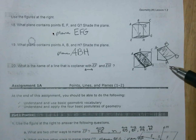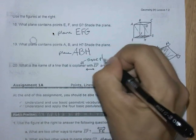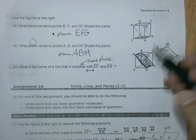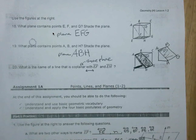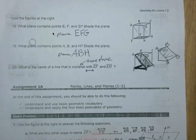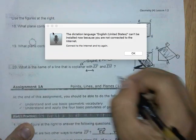What's the name of a line that is coplanar with EF and EH? Recall, coplanar means that they're on the same plane. So let's find E to F. E to F is going from here to here. E to H is going from here to here. So we're looking for a plane that contains these two lines. It's really this bottom layer here that we're focusing on.